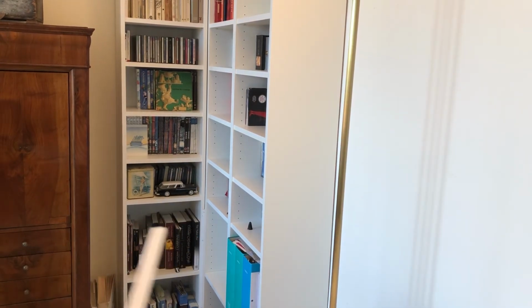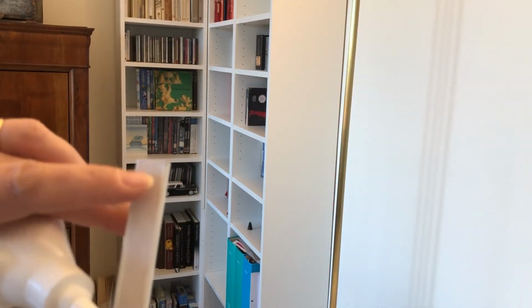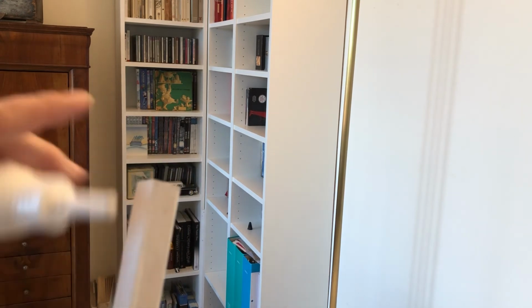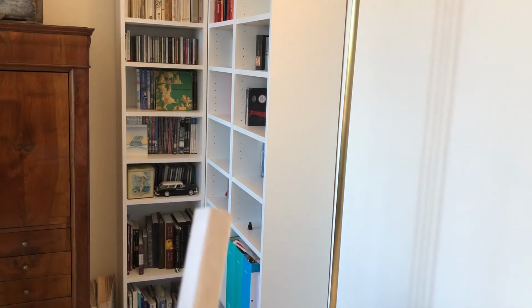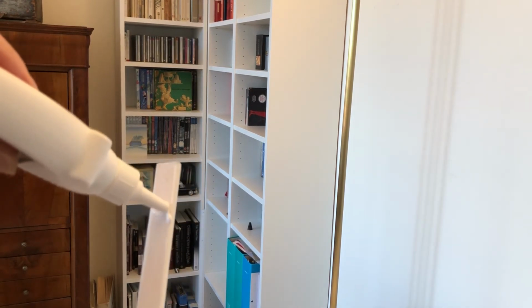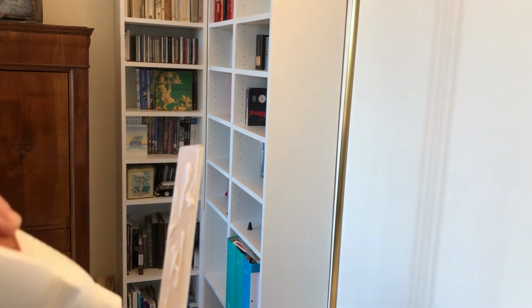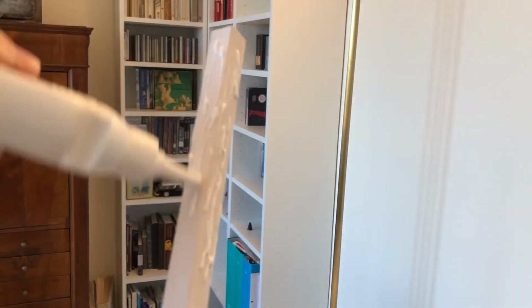I am adding some glue to the inside edges of the trim before I put it on and nail it, just to help hold it better to the Billy. So I just hit it, not too much. I don't want it squeezing out, just enough to kind of give it a light bond to the Billy on both sides, all the way down.